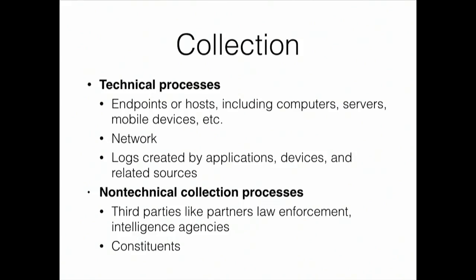There's t-shirts floating around that say Brian Krebs is my IDS. Yeah, right. Because Brian Krebs has contacts in the credit card companies. And when they see a lot of fraudulent use of credit cards from the same company, they tell him. And he then calls the company and says, somebody hacked you because a bunch of people from your restaurant chain have all had fraudulent credit cards.